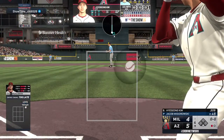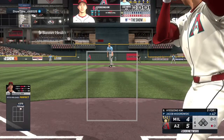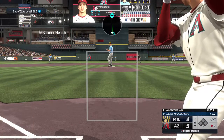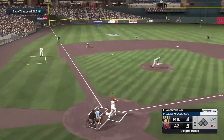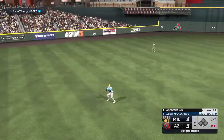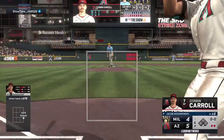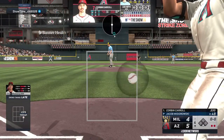Ha-Seong Kim stands in now for the Diamondbacks. And a strike in there. In the air, left field. Yelich running hard. Pulls it down, and he makes the catch. Two up, two down. So back to the top of the Arizona lineup.